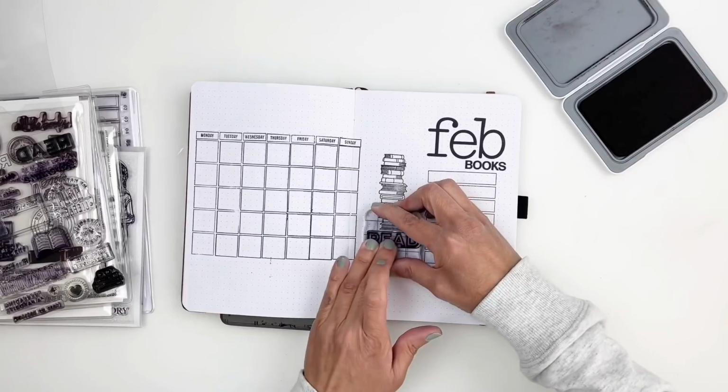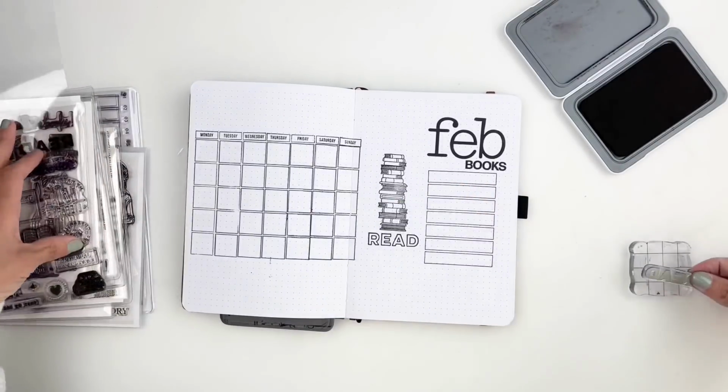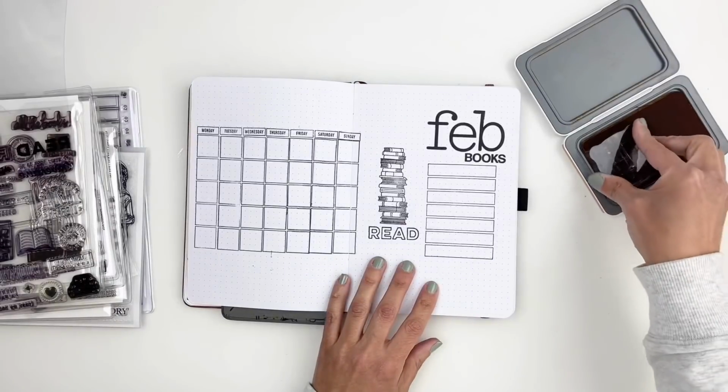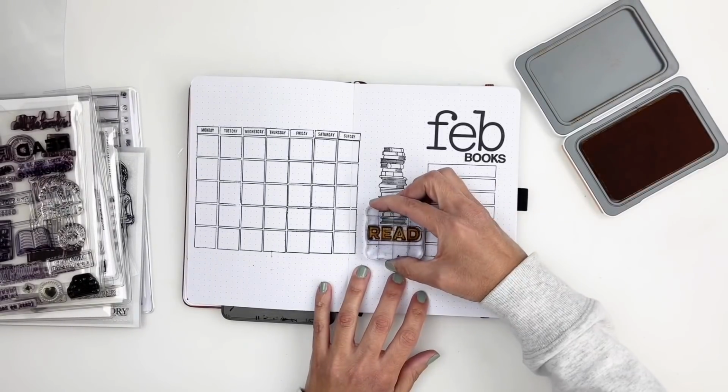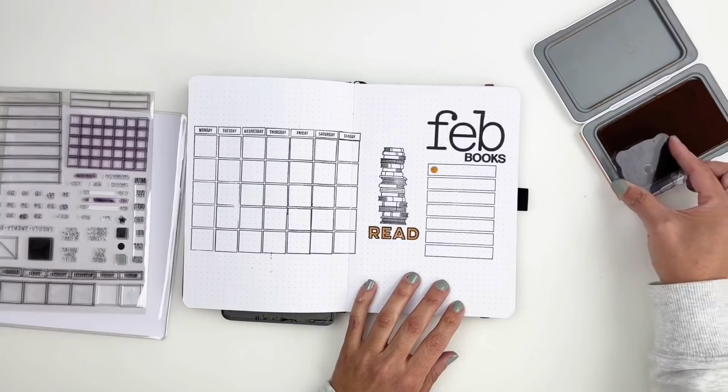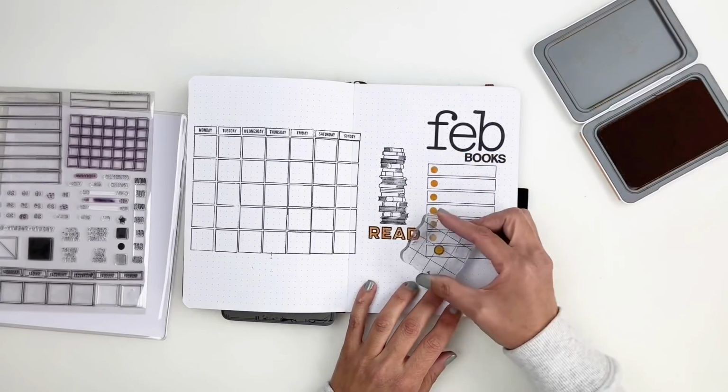And I also stamped read right underneath my books, and I'm going to use the filler to add color to my read. And then I'm going to build off of that same color to add little dots for my list and little dots for my calendar.